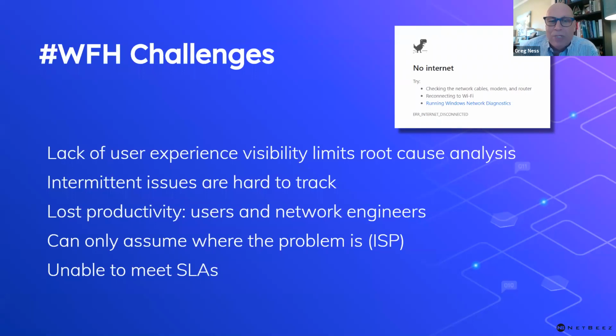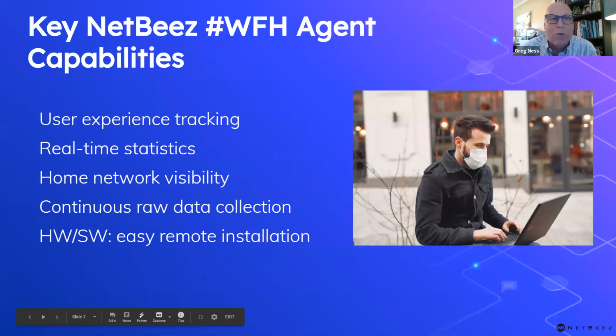That translates into some business impacts, right? So lost productivity, not just your end users, but your highly skilled professional network engineers end up spending a lot of time trying to work things out and detect things. And in most cases, there's just assumptions about where the problem is. So the ISP is blamed, but really, who has a clue, right? That's the question. Just this past week, as we were planning for this webinar, our ISP went down. We had no idea. I was on a call this morning where someone said, well, our ISP just went down, so if we drop off, that's a problem. And at the end of the day, because it's guesswork, it really makes us unable to meet SLAs, right? That's the bottom line. And because we just don't know where the problems are.